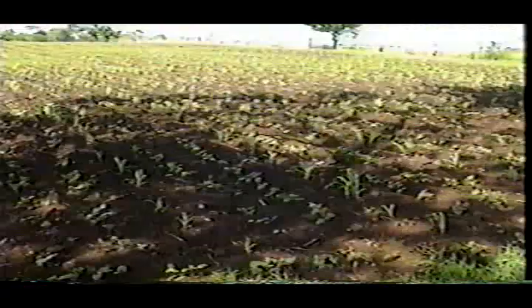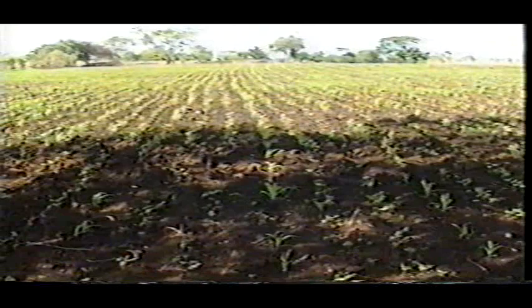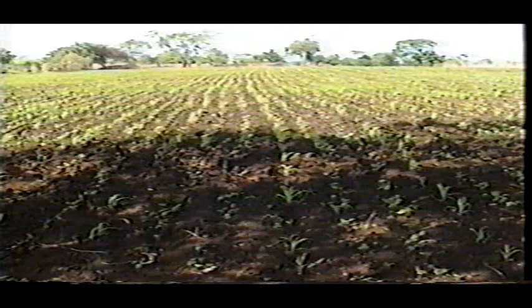This garden looks like corn and beans. They mix the two plants together. And look at how fertile the soil looks, so dark. And in the background, you may see some of the mountains.